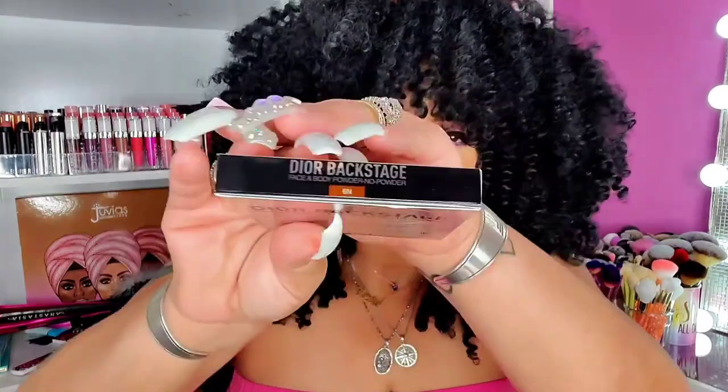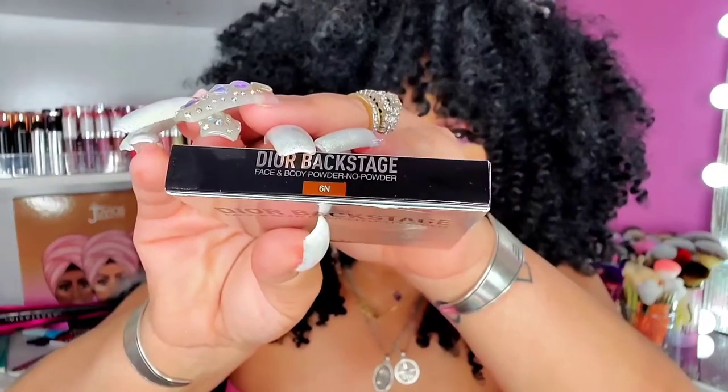Okay, guys, and the very last bronzer that I got is actually by Dior. I got the Dior Backstage Face and Body Powder No Powder, and I got mine in the shade 6N. And I'm assuming the N stands for neutral. Now, I really wanted 5N, but 5N stays sold out. So, I figured I'd go ahead and take a chance on the 6N, because I'm sure by the time 5N comes back in stock, the sale's going to probably be over. And I'm not paying full price for this.